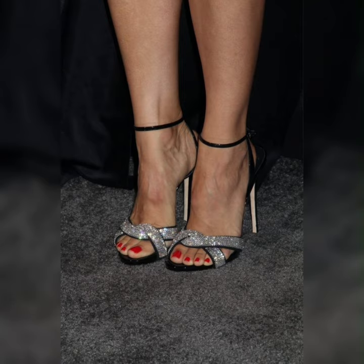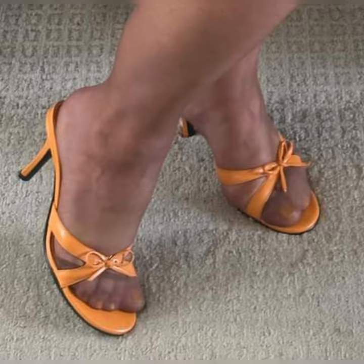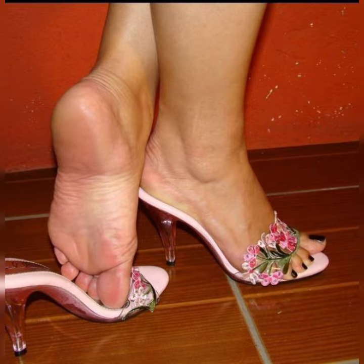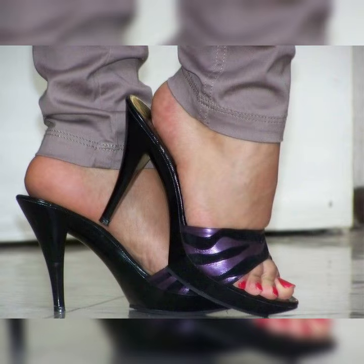Stilettos are now styled with wide-leg trousers, skirts, and jumpsuits, while mules go perfectly with long coats, denim, and midi dresses. Trending colors include deep green, silver shine, nude beige, and classic black.